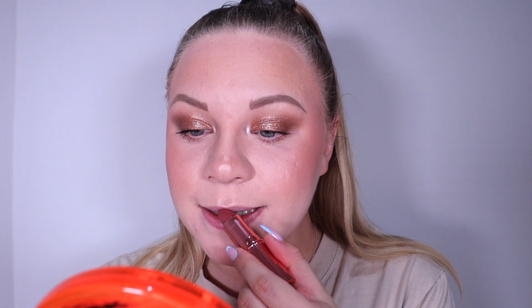It's absolutely gorgeous. I'm an absolute sucker for anything that has 90s baby on it. I'm a late 90s baby. I was born in 1997, but still born in the 90s. So I just love anything that says that. But anyway, let's put this colour on. That colour is absolutely stunning.